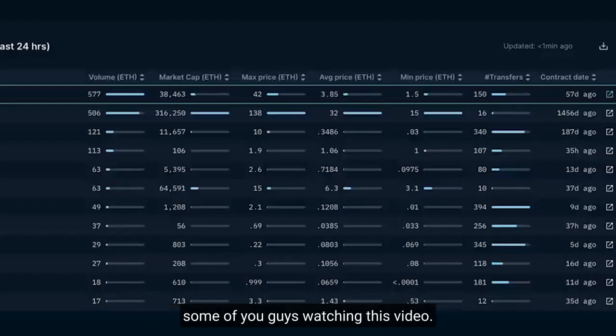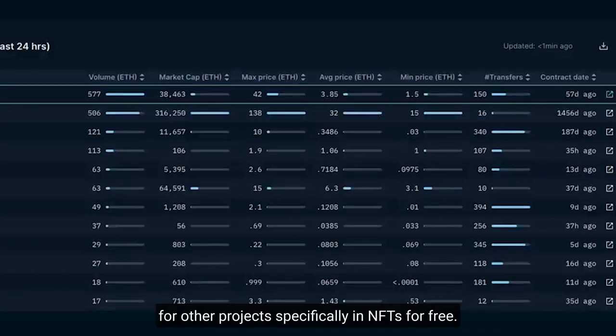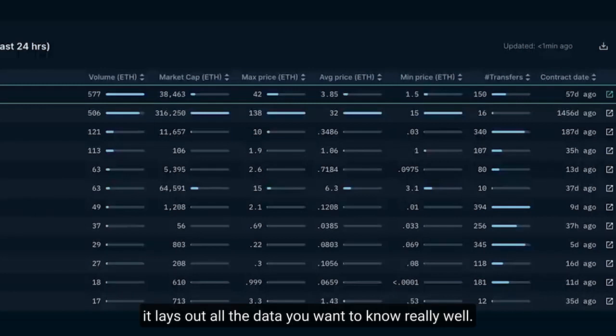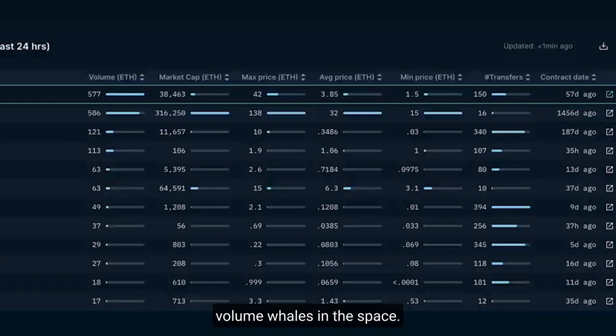Especially maybe some of you guys watching this video, you'd much rather spend that $150 on minting new products or investing as opposed to paying for a dashboard, especially when you can get very similar analytics from another project, specifically in NFTs, for free. With Dune Analytics, you can see it lays out all the data you want to know really well. It shows you the blue chip NFTs, their price targets, price tracking, floor prices over time, volume, whales, and the price space.